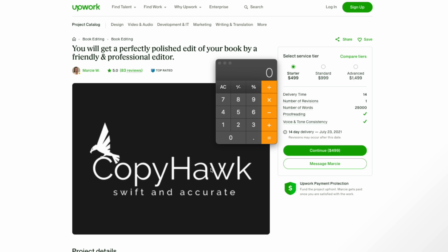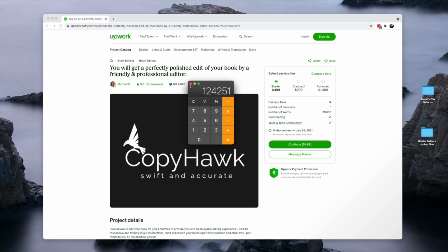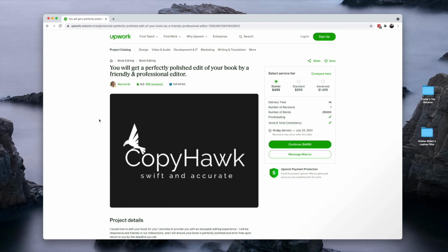So that means if I open up my calculator right here, $499 times 83, that means at a minimum, they've made $41,000 just editing ebooks, and they also have other packages. So at a maximum, they've also made around $124,000 just by going out there and offering to edit people's ebooks for them.